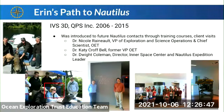Oh, sorry, I forgot to mention this. While I was at IVS, it was also where I met people from the Nautilus. I went to work with a group, University of Delaware, and on the bottom left, the red box is around my boss now, Nicole Renault, but a much younger version of her. When she was in grad school, I did some work with her, and then she became the VP of Science here at Nautilus. I also met Dwight Coleman and Katie Croft, who were early members of the Nautilus team, and went to train young interns who were coming out on the Nautilus when it first started. That's how I made that networking connection to the Nautilus team.